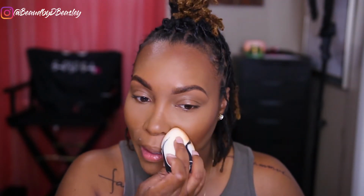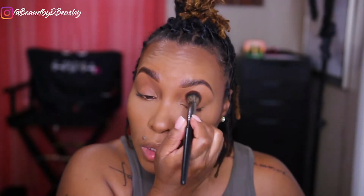Put some in our smile lines. And then I'm going to take this bronzer in the shade Coco Naughty. I'm going to use it to set my lids before it gets to creasing and stuff. Just give me a little flush of color. We're going to come back to that.